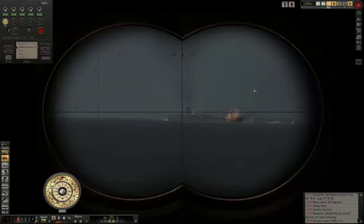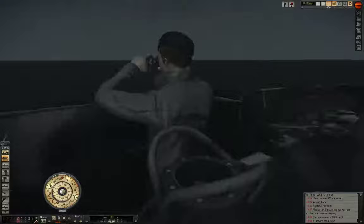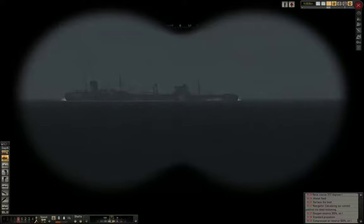Yeah, running on both diesels. Running on both diesels, amazing.